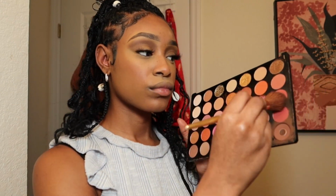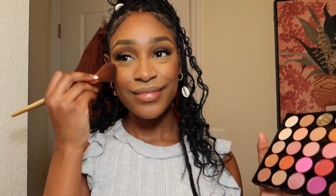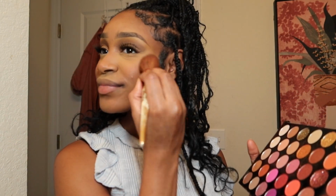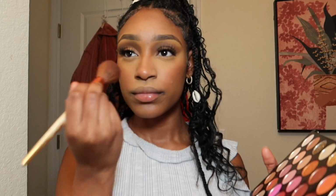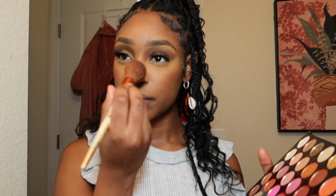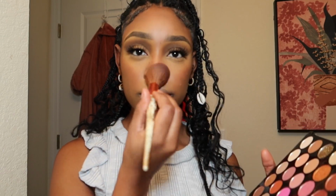Using the same palette, I do use a red shade as my blush. So I'm just going to apply that to the apples of my cheeks, along with my nose. I do not contour my nose. I love my nose, so I just add some redness to it to give it a little rosy effect.